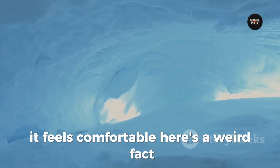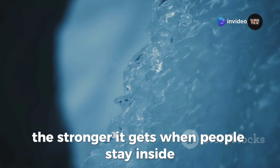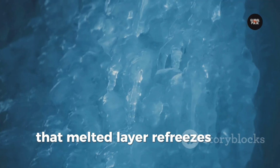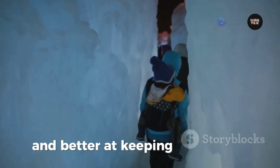Here's a weird fact. The longer an igloo stands, the stronger it gets. When people stay inside, their body heat melts a thin layer of the igloo's walls, but when they step outside, that melted layer refreezes into ice. This makes the walls even stronger and better at keeping heat inside.